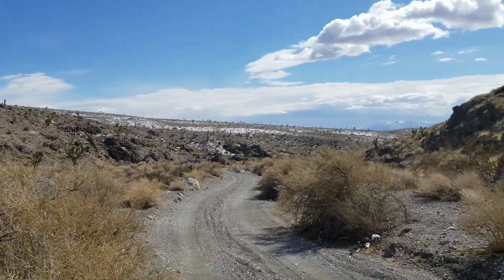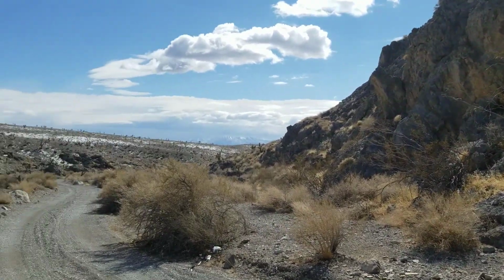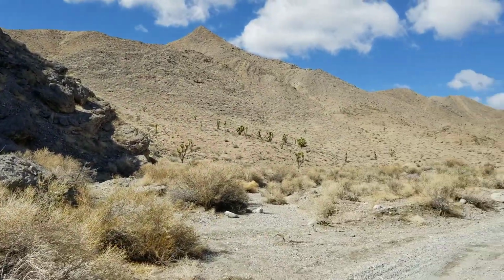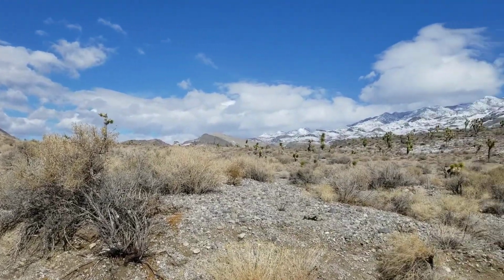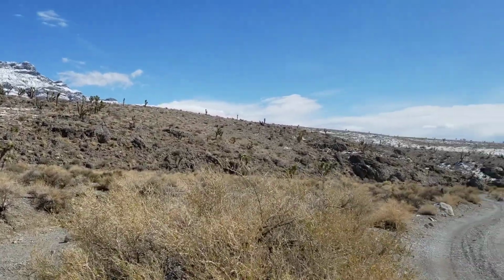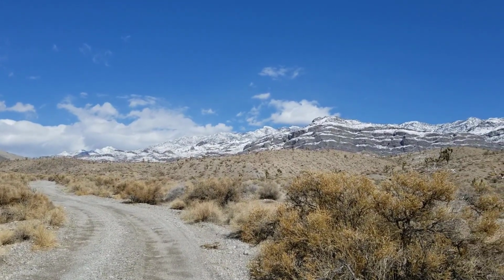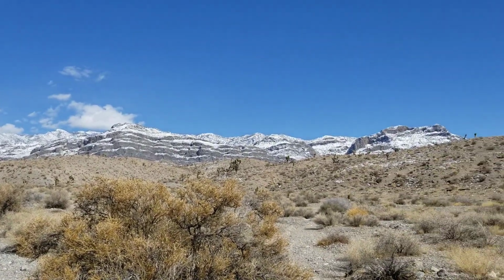Still heading down Cow Camp Road. Around this bend, and we continue down. Let's take a look around here to get the full 360. There you have it. Final 360 up above the canyon. All this will disappear once we get below the canyon. But there you see the Sheep Range.